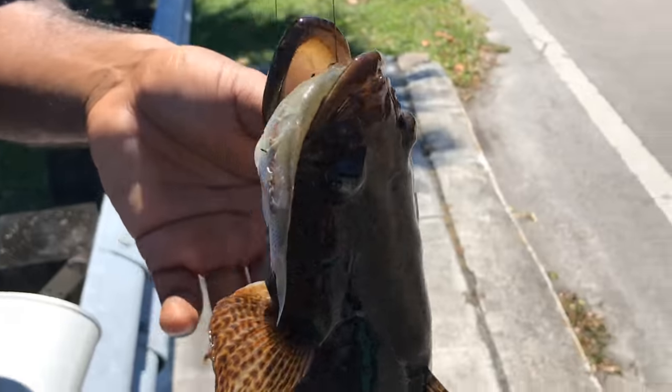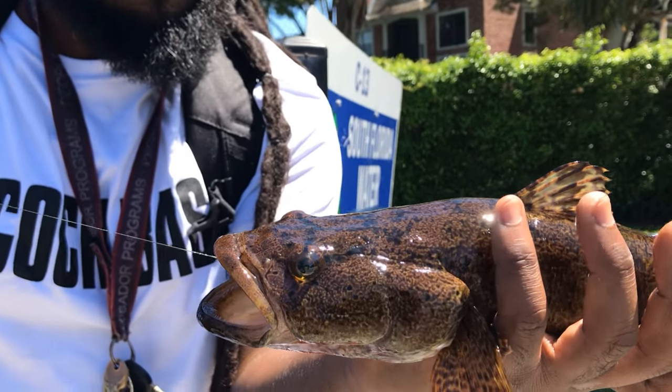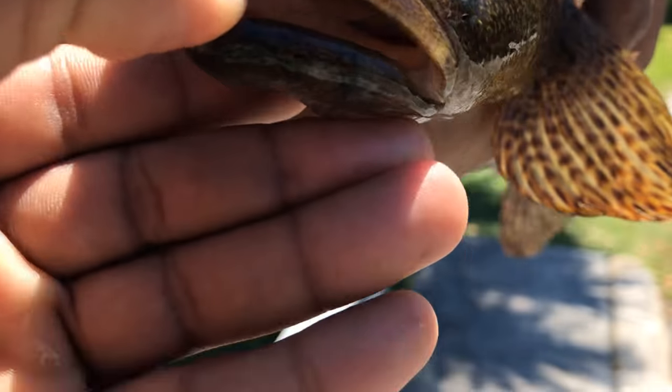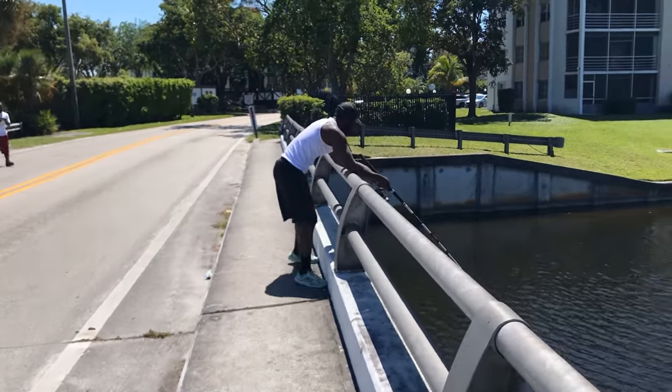Oh my god, he feels so weird! Dude, I'm speechless right now, bro. The big mouth sleeper goby, right? Yes. Reason being, guys, this fish will pretend like he's sleeping on the floor. When a little fish comes up to it, he's gonna open up this big, ginormous mouth. Oh my god, look at those teeth. They're like needles.